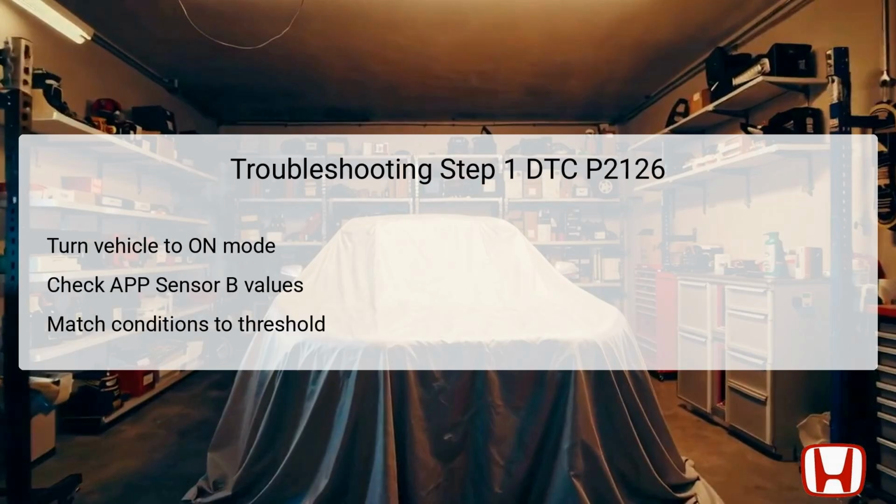The first troubleshooting step involves verifying the problem by turning the vehicle's ignition to the on position without starting it. This step allows the diagnostic tool, HDS, to assess the current parameters of the APP Sensor B.